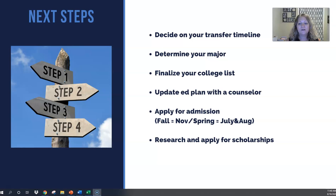You will apply for admissions about a year before you go. So if you are a fall transfer student, you apply in the month of November. And if you are a spring transfer student, meaning you would start mid-year in January, the UC application is due in July. The CSU application is due in August. And again, for those California independents and out-of-state campuses, it varies. And then you also want to start to research and apply for scholarships. So get that money to help you through the process.